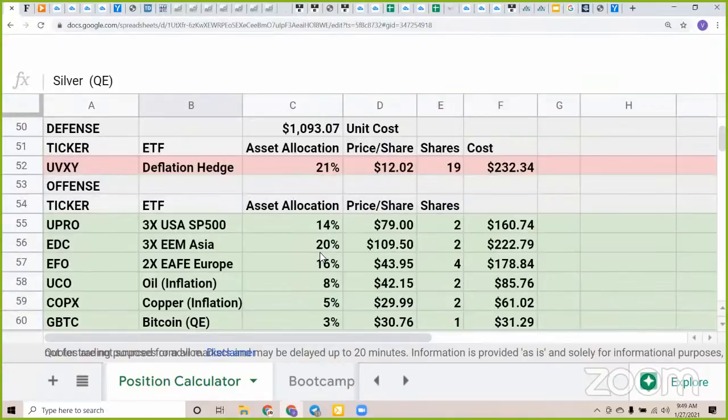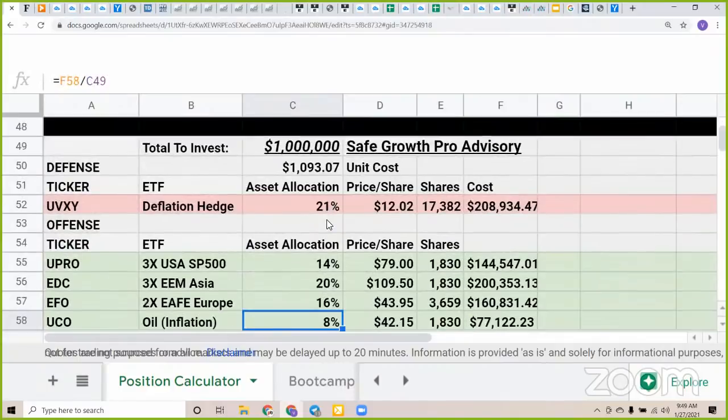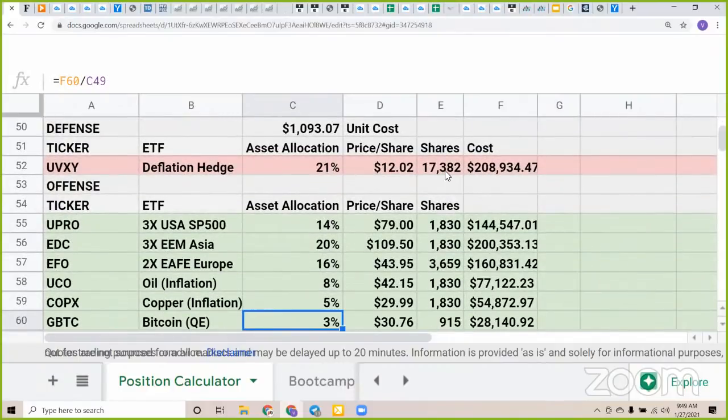It's been averaging anywhere from 3 to 10% a month, and with a lot more diversification and many more uncorrelated assets. So for those of you who want to go park $1 million so you don't watch it get just devalued, here's what that would look like. You would buy 17,382 shares of UVXY. That's your crash insurance.